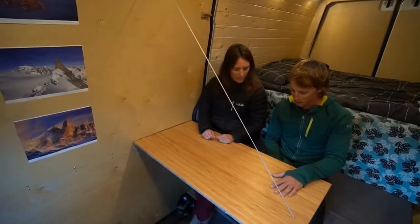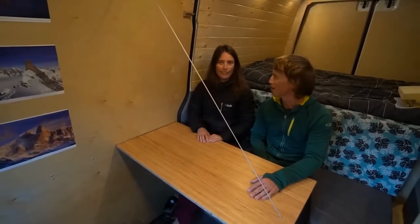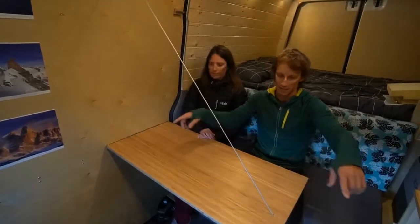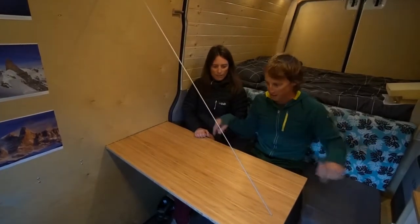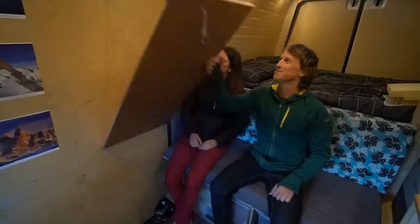And this is one thing we haven't seen anywhere else on any of the vans or on the internet, this design. So we're quite happy with how it worked, because it was a bit tricky, and it allowed us to keep all the floor space clear, which was really important. You're living in such a small space that it's nice to have that kind of 1.5 by 1.5 square meter. It's a huge luxury in a van. So yeah, that's the table.